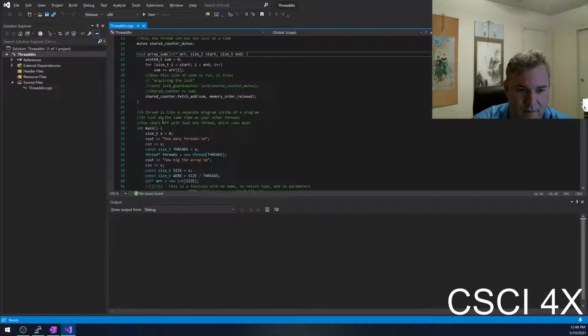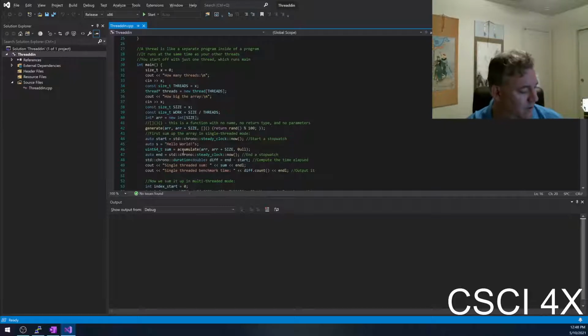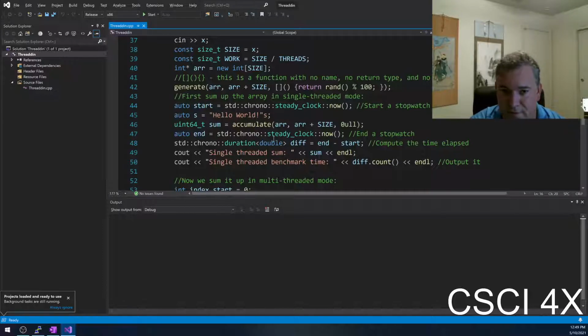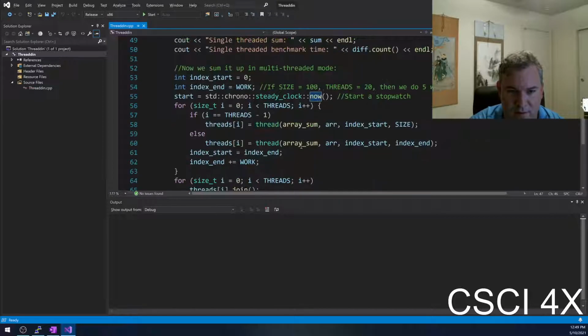So this was the thread thing that I showed you guys earlier. Let's zoom in on it, where we just add up all the numbers in an array. So we generate a random array, we add them all up, and we use the chrono library to compute how long it takes. And so single threaded and then multi-threaded.